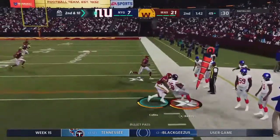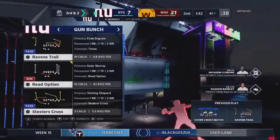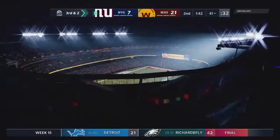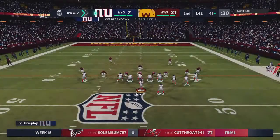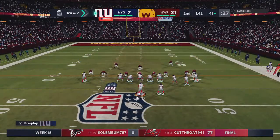Now this pass into the hands of Saquon Barkley. And he's got this down a yard or two shy of the 40 before he's out of bounds. That'll leave him with a 3rd and 2 coming up. They got 8 yards there. 3rd down. So 3rd and 2. This quite possibly 4-down territory, though, if they're stopped.